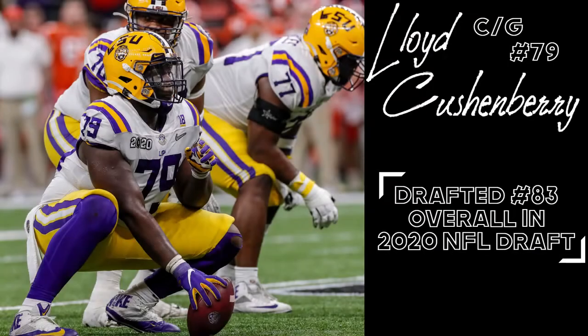The second pick in the third round, number 83 overall, Broncos drafted center out of LSU, Lloyd Cushenberry. I thought that this was a really good pick in the third round. We got a cheap instant replacement for McGovern, who they let walk in free agency. I think that was the right move. You didn't overpay him like the Jets did.